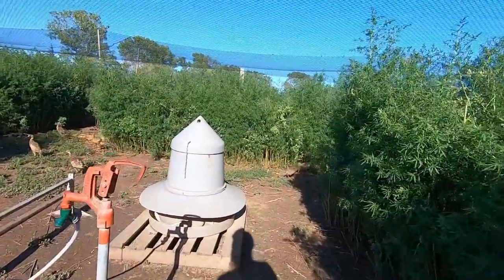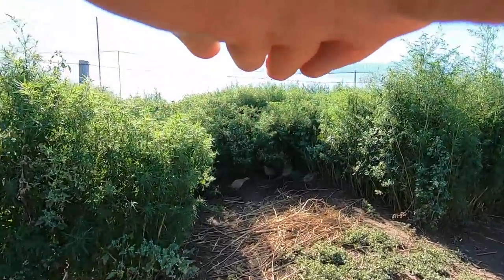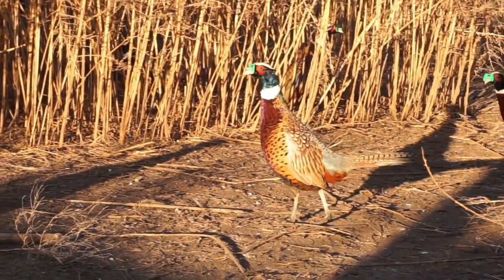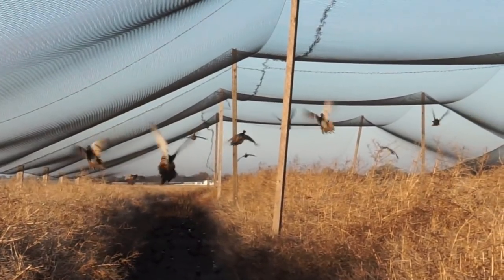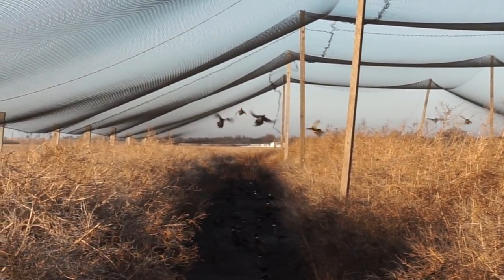What's up, guys? Ooh, yeah. Look at how pretty they are. That's such a gorgeous bird. Listening to them bust out like that, if you guys are pheasant hunters, that's gotta make you wanna go. Yep.